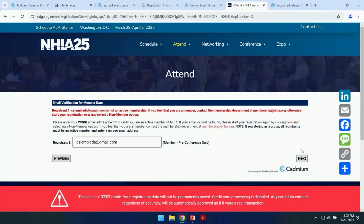And I got that little error. See that red error that popped up at the top? The reason that error popped up is because my email address was not on the spreadsheet that they had uploaded. So it automatically went in and just did a quick check of the spreadsheet.